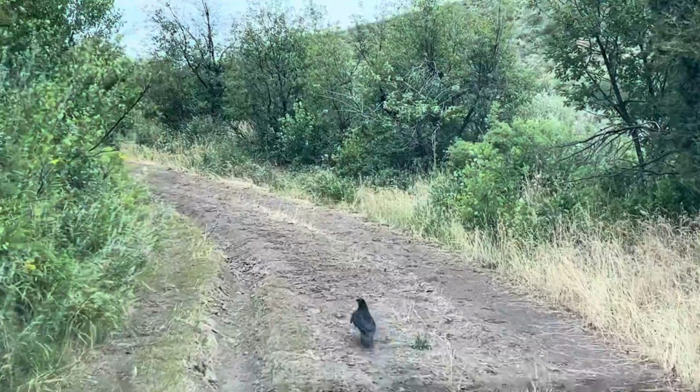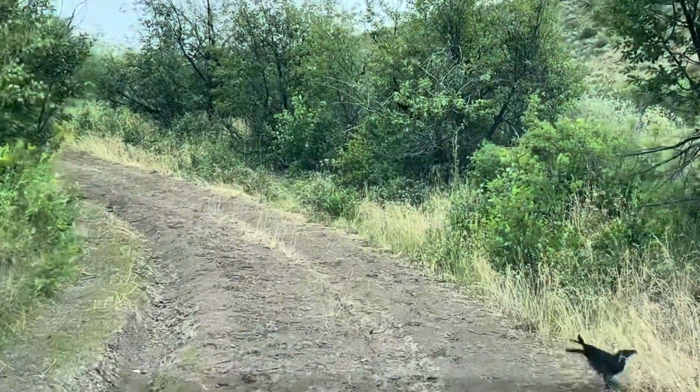It's really, really beautiful. The road leaves a little bit to be desired. I just don't think it ever gets used. This guy does not want to get out of my way. He's been leading me down the path.